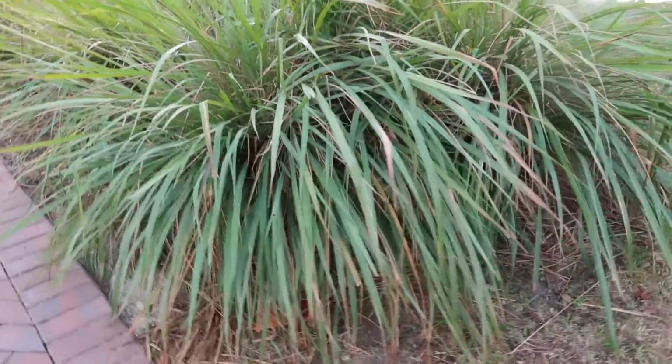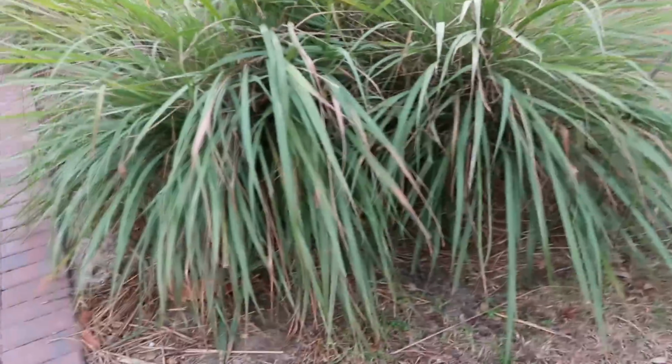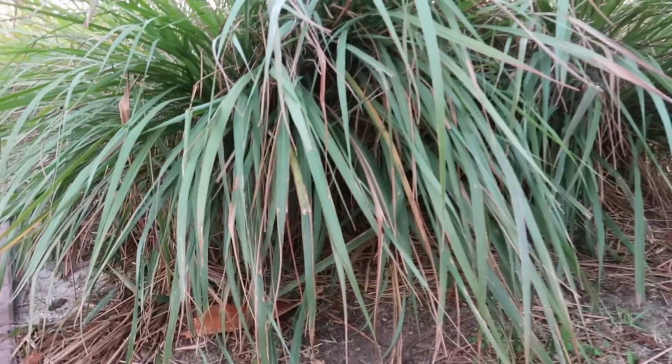Oh, my dad just saw a gecko. Yes, I wonder if it was the same one that jumped off my car before. I know, I was kidding. Excuse me, hello? You wanna be friends?